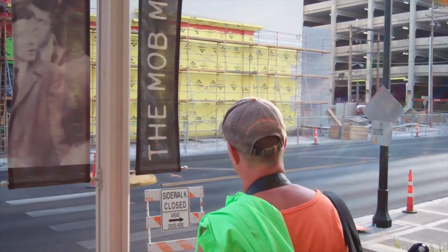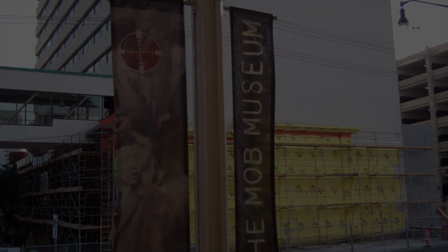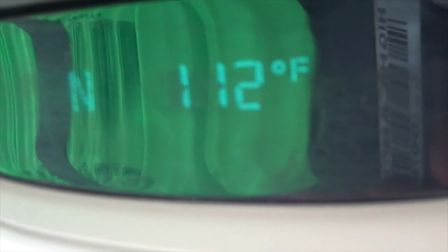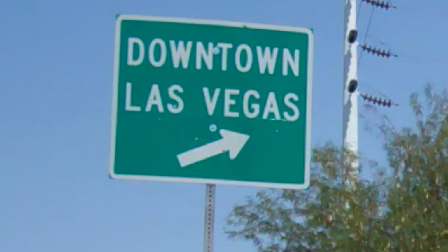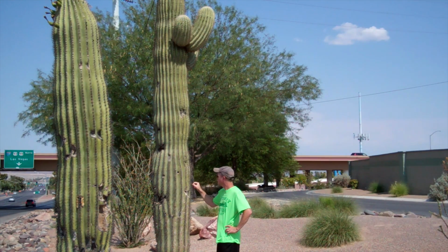It's like a desert out here. It's 11 o'clock in the morning here in Vegas. It's our last day before we leave. 112 degrees out here.